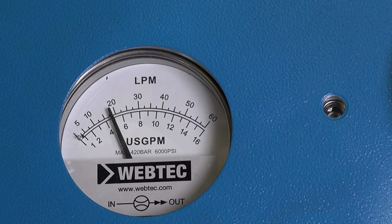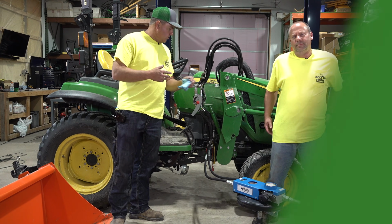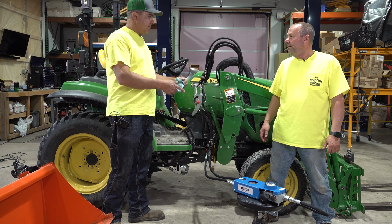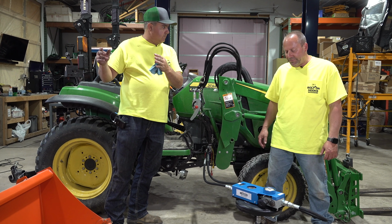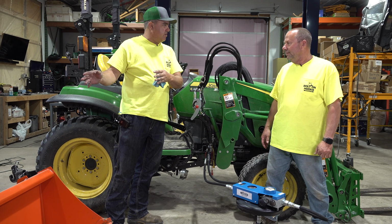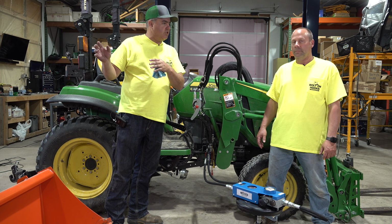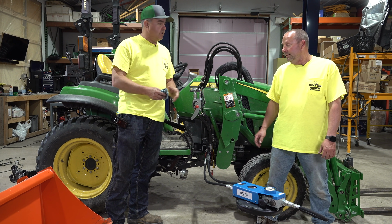Almost exactly 5. Maybe just a hair under 5. So we saw 5 GPM here, and that's the same we saw at the Power Beyond. Essentially the same thing we saw on the LX3310, meaning we didn't see any reduction to speak of between Power Beyond and the loader valves. I agree. I think that's a good thing.